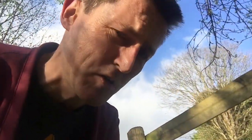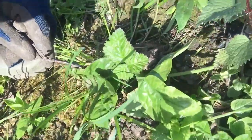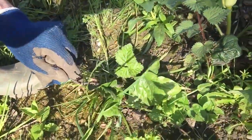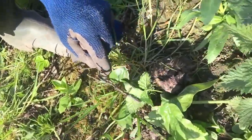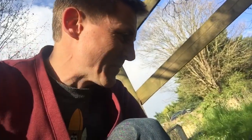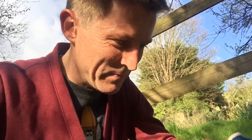If you're a little squeamish about dead things, look away now. What's this? Not sure. Can you see that? It looks like it could be a hedgehog head. Well, you know, wildflower garden, dead wildlife. So there's nettles to come out of here.